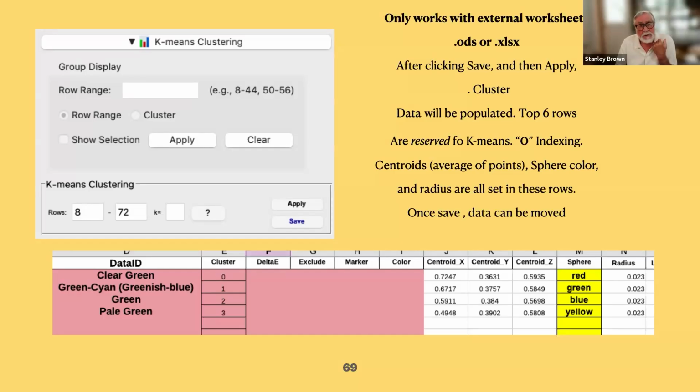Then in the spreadsheet, the k-means does an indexing starting with 0. So the first sphere is 0, the second sphere is 1, and the third and fourth are 2 and 3. That's something I have no control over. The numbers to the right, the centroids, are basically the radiuses of the center of the sphere that we're going to plot around that. And we can set the color if we want.